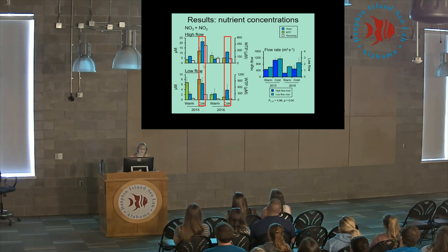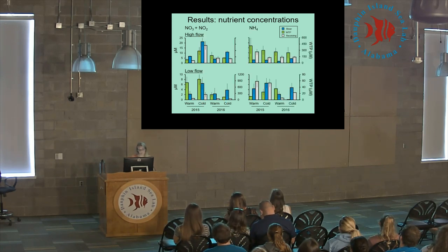So this is a graph showing the high-flow river in bright blue and the low-flow river in this teal color. And note the differences in scale. So this is showing the flow rate of those two rivers. And during the cold season, when we had higher river flow, we found higher nitrate-nitrite concentrations in our rivers, potentially due to runoff.